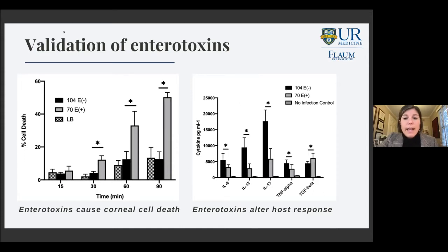enterotoxins. And on the right-hand panel, we were interested, okay, that's interesting. That's an in vitro model, and maybe not altogether that unsurprising given what we know about enterotoxins. But we wanted to take a look at what happened in the mouse, in an actual in vivo model of keratitis. And so we took mice and we infected them either with a strain that produced enterotoxins, again, that 70 strain, or a strain that does not produce enterotoxins, which is 104.